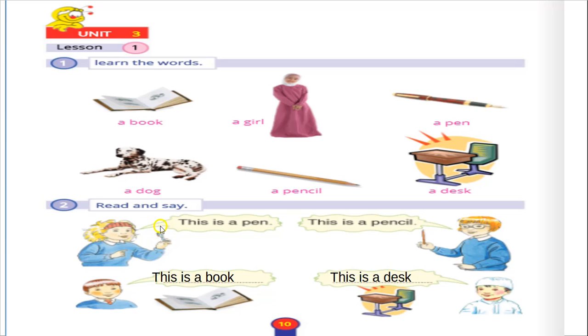Okay, can you please read and say, this is a pen. Okay, look at her hand. This is a pen. Okay. This is a pencil.